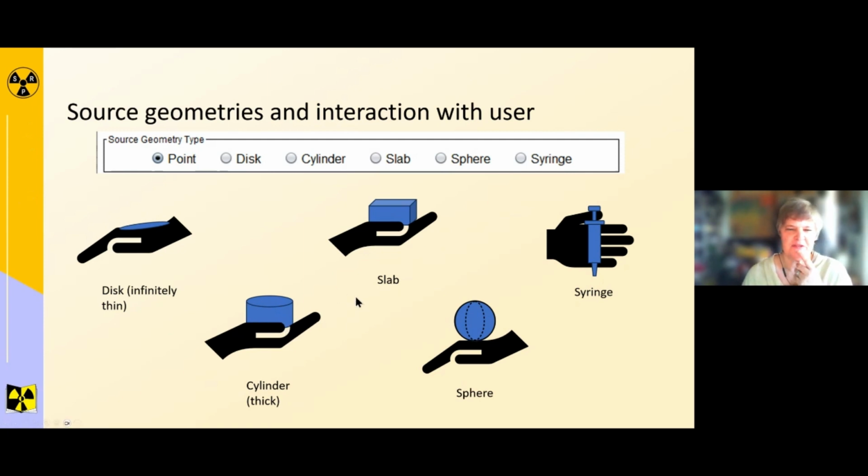And it does say also, if your shape doesn't quite match one of these, you might do 2 modeling runs, between cylinder and slab or sphere and cylinder, to get some bounding values if you are just doing a risk assessment, to estimate dose rates or doses you might be getting from the work you're going to be doing. If you obviously have a specific shape, then you would choose the closest to that.